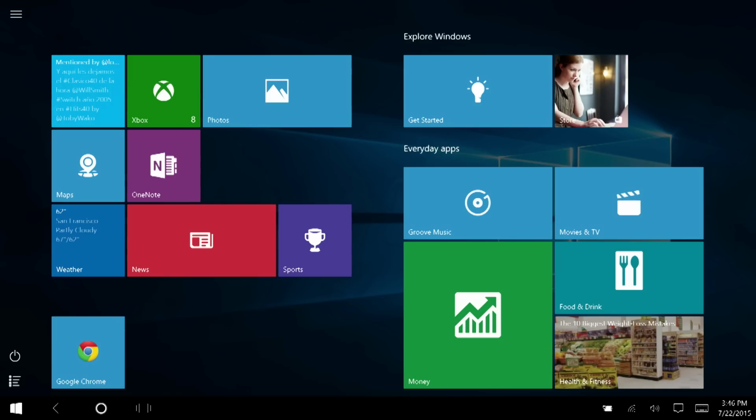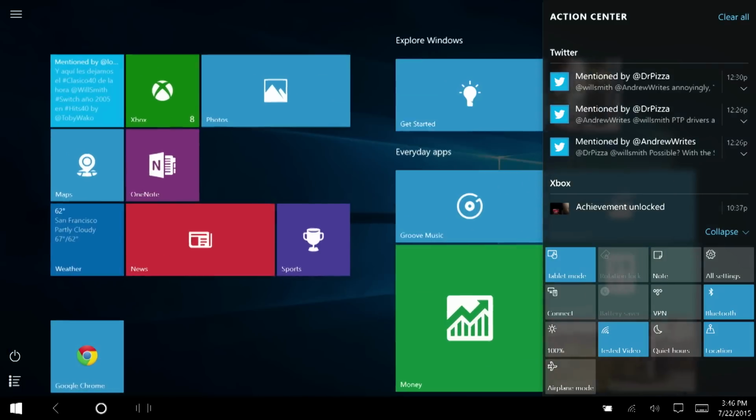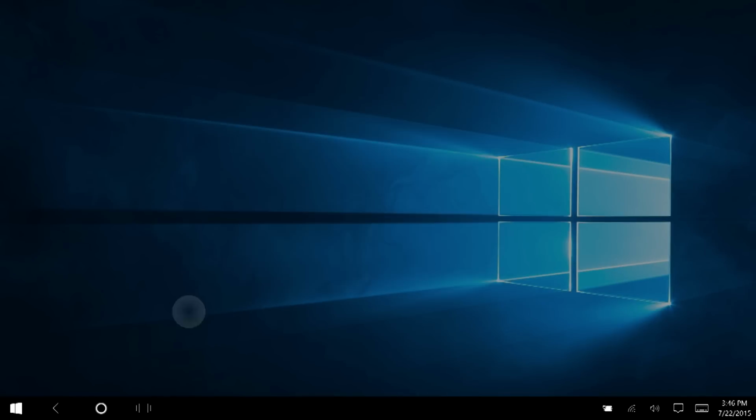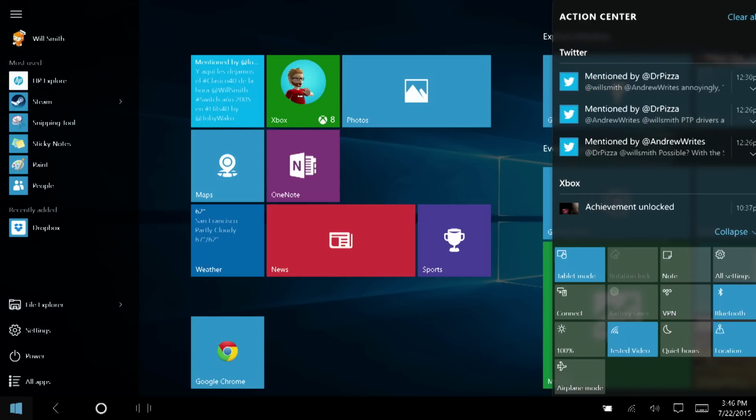Yeah, I realized we didn't talk about the start screen. It's still there if you're in tablet mode. Yeah, don't use the start screen. That's the takeaway. They did change a couple of things. You can now see the most recently used, and you have the same stuff on the start menu. So it has parity to start menu, which is nice.